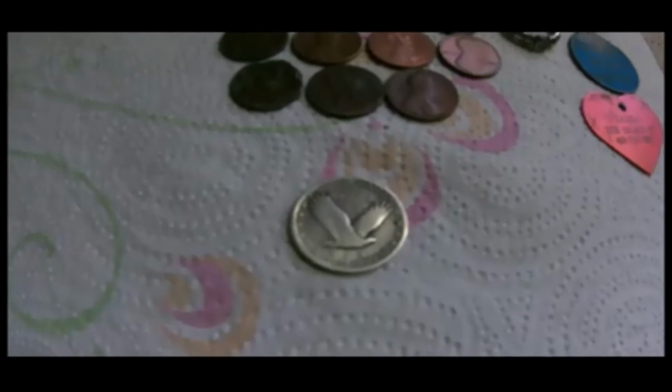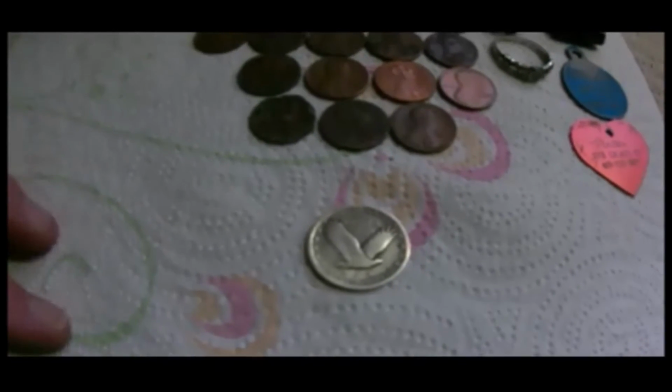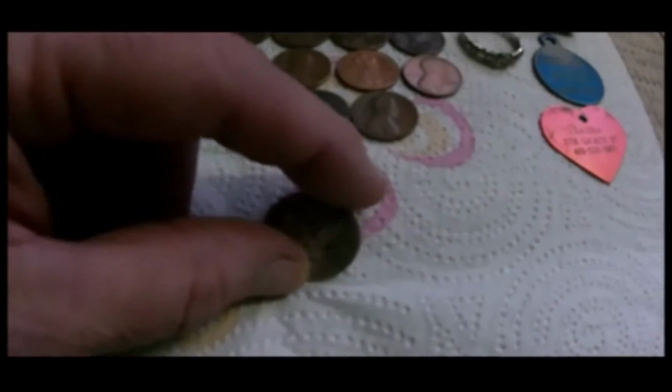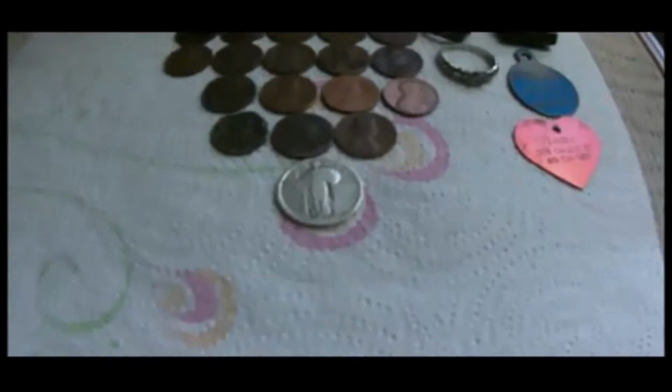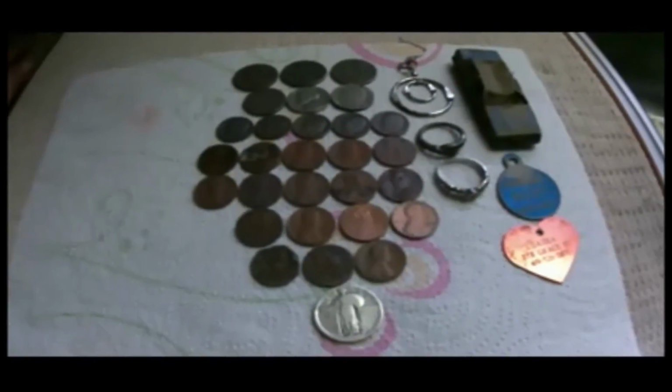Beautiful. Hey, stay tuned for a preview of a permission I just got a couple days ago. It's an old house dating to just before 1900. I'm not sure the exact date that it was built, but it's pretty cool.